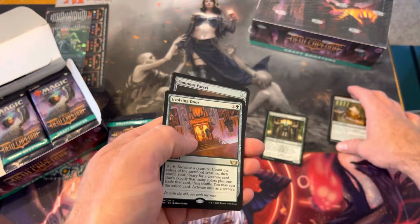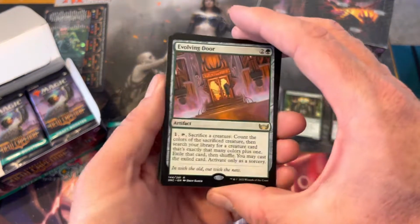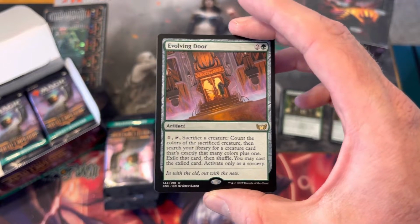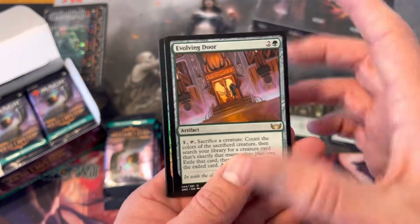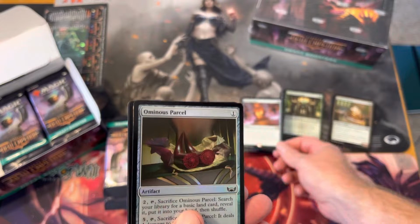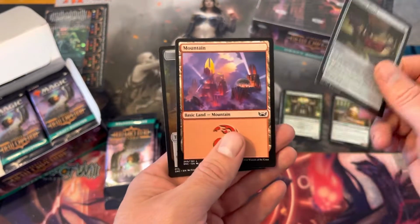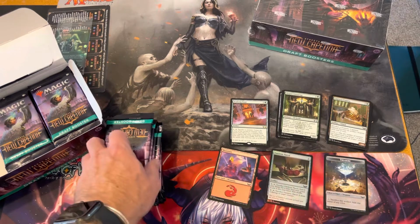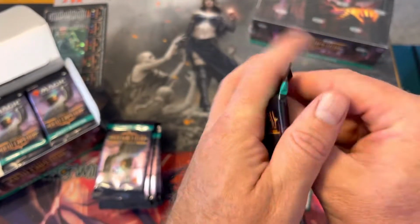Evolving Door. Instead of a revolving door, it's an evolving door. Sacrifice a creature. Count the colors. Search your library. Man, again, with this cycle of pseudo Birthing Pod-esque effects in the set. There's our foil and a basic land and a token. Okay, nothing too crazy so far.